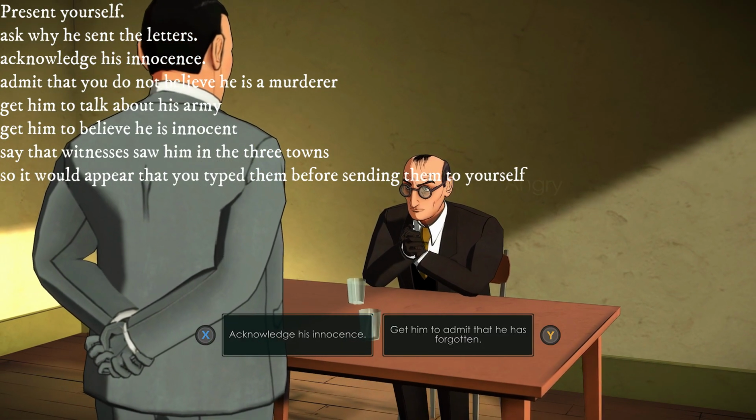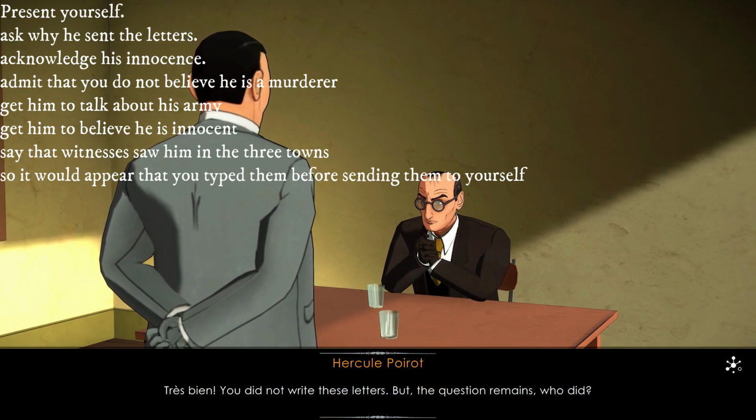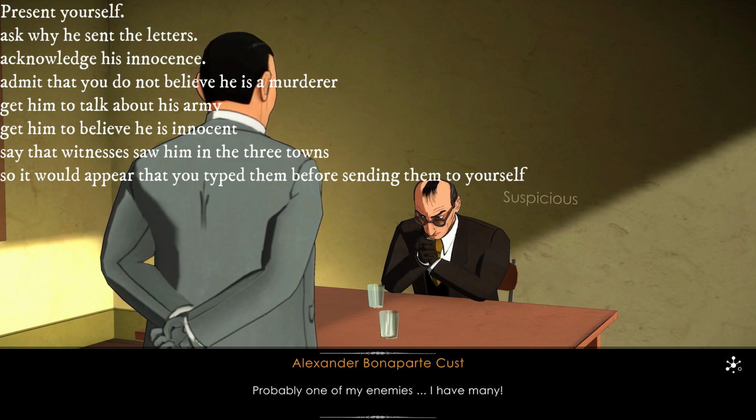If Cust starts coughing, select the cough medicine and give it to him, or if he rubs his head because of bad headaches, give him the sedative.